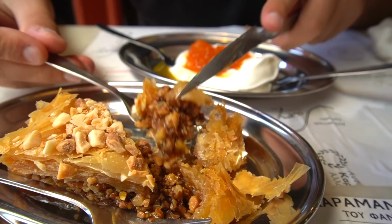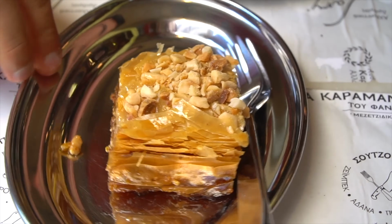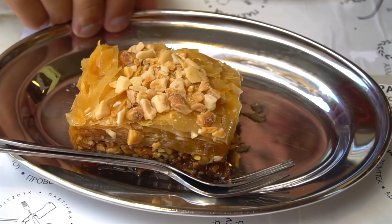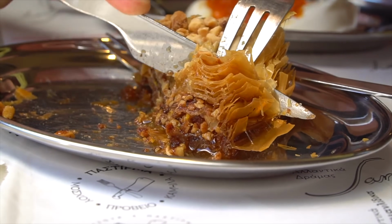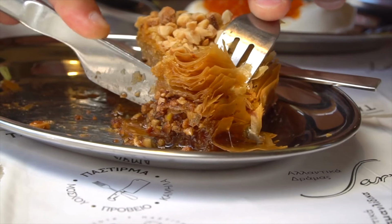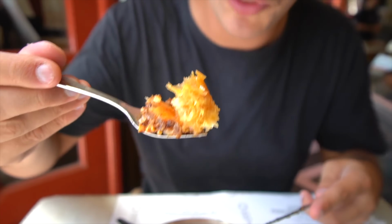It's covered in syrup, and this is one of my all-time favorite desserts. Yum. Oh, I love it. So even though it sounds like it's really crunchy, because there's so much syrup when you bite into it, it's got this really unique texture where it's got this resistance to it when you bite down on it, because it kind of concentrates and gets really hard. There's a lot of cinnamon in there too, which I love. Let's try a better bite. Man, it's not too sweet either.